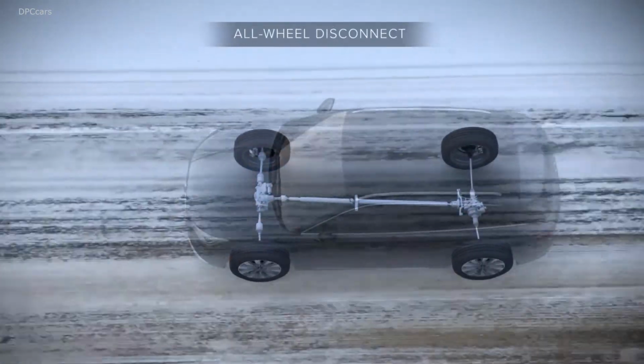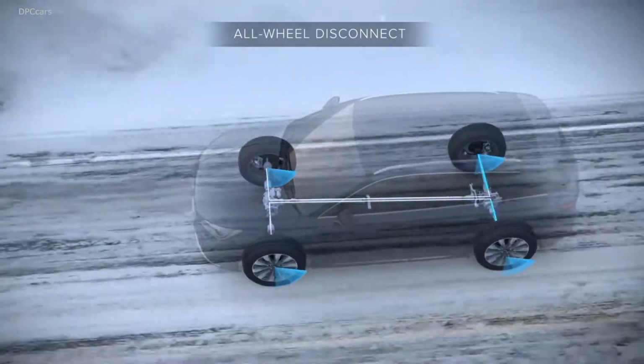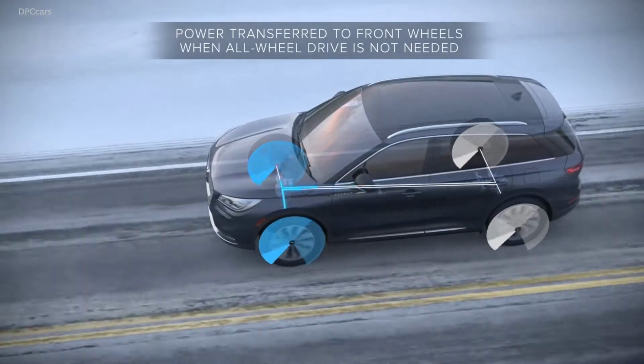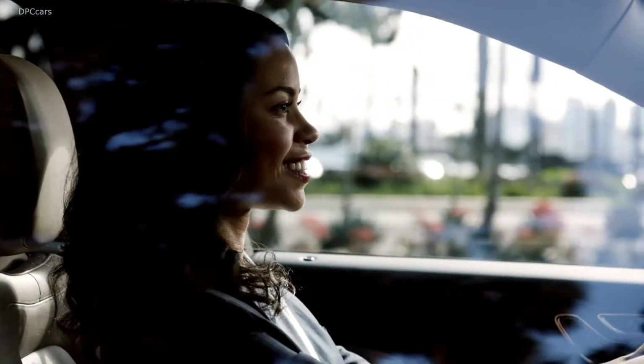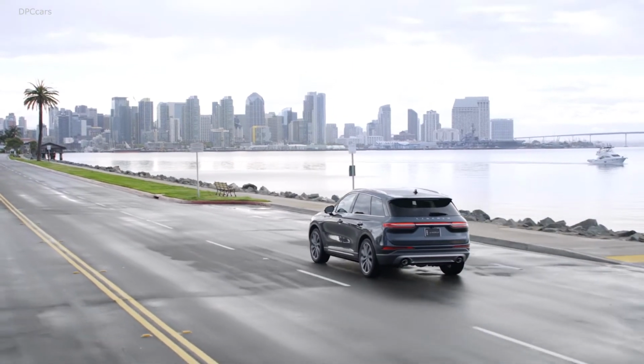Of course, sometimes all-wheel drive isn't necessary. The system optimizes efficiency by seamlessly switching between front and all-wheel drive in response to road conditions. The result? A vehicle that effortlessly adapts to the driving environment, so you don't have to.